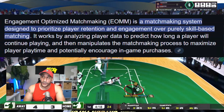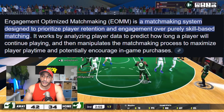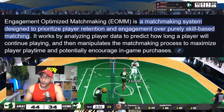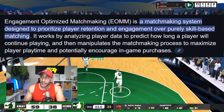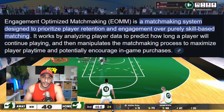I would like to reference this first snippet. It says engagement optimized matchmaking, EOMM, is a matchmaking system designed to prioritize player retention and engagement over purely skill-based matchmaking. It works by analyzing player data to predict how long a player will continue playing, and then manipulates the matchmaking process to maximize player playtime and potentially encourage in-game purchases.